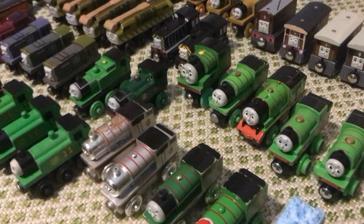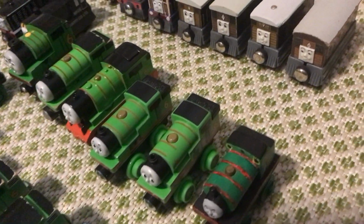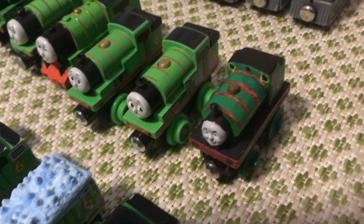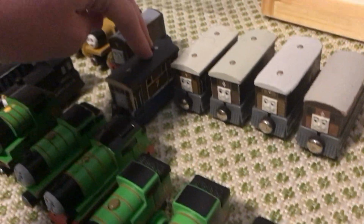There's their early engineers one. And there's my custom Percy, which is really just a hand car with a Percy boiler and cab. And that's called Nakayoshi Percy face. And here are my Tobies. There's the custom one.